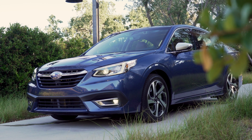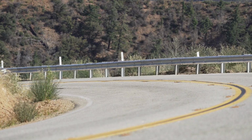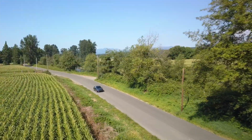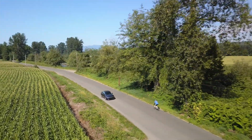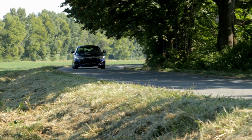In this corner, we have the Subaru Legacy. The all-wheel drive sedan is fully redesigned for 2020 and comes with more power, along with an advanced suite of safety systems. Next, we have the Honda Accord. This venerable four-door has long been a favorite of critics and consumers. It was all new for 2018 and comes into 2019 mostly unchanged.